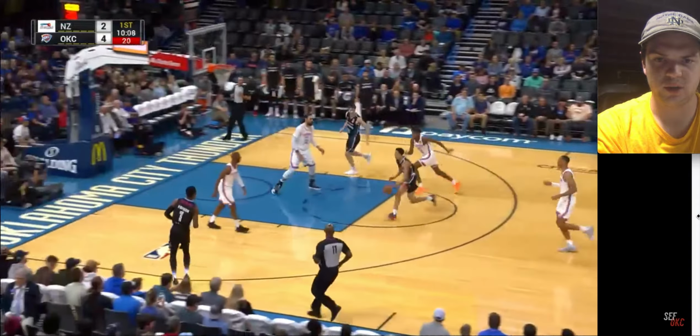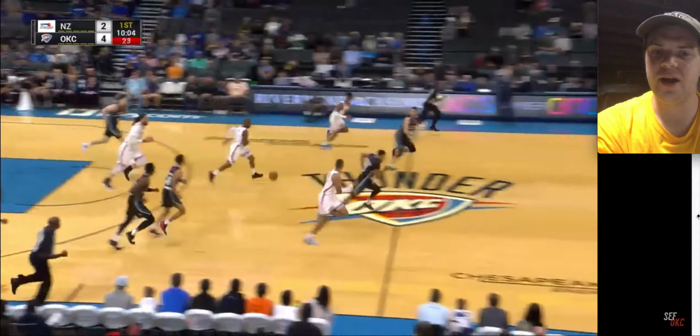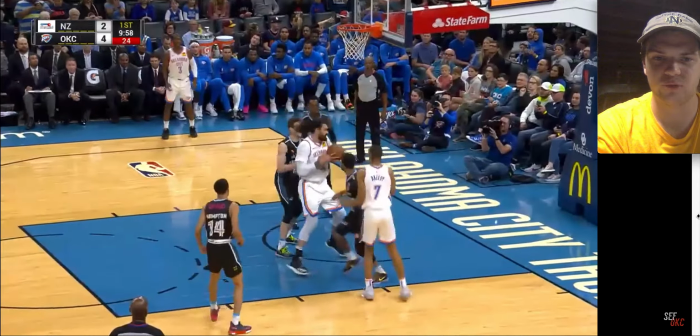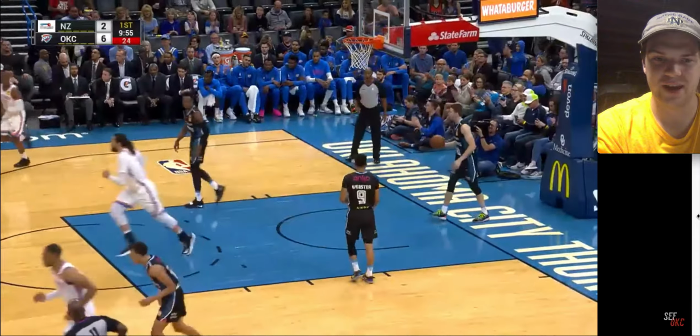So here we go. He's going to push the ball. And so right there, that, again, fluid athlete, it's hit or miss on whether or not you buy the jumper. I'm not really sure that I do. Again, he was only a 29.5% three-point shooter in New Zealand this season, which I'm not a huge fan of. I don't really like that number.